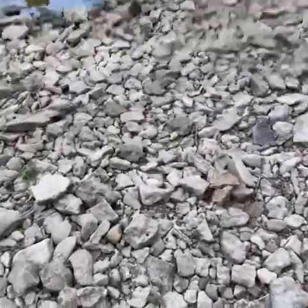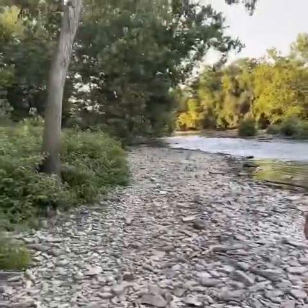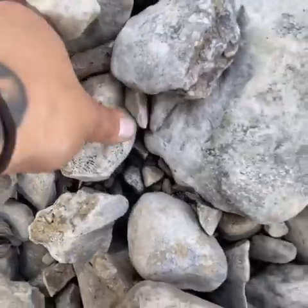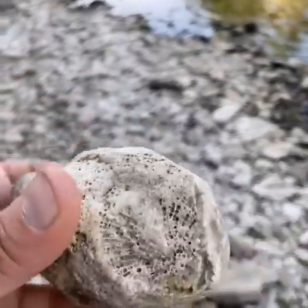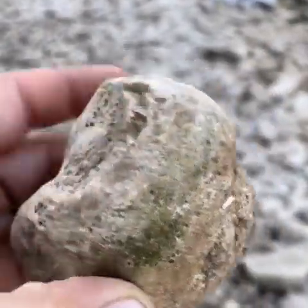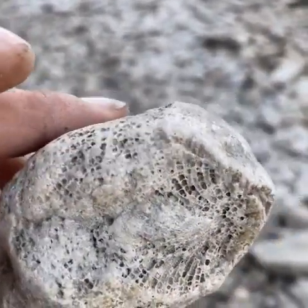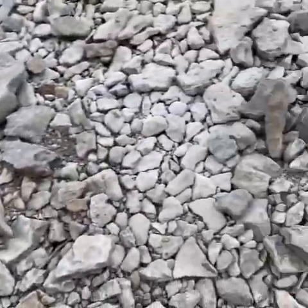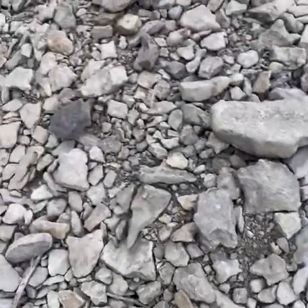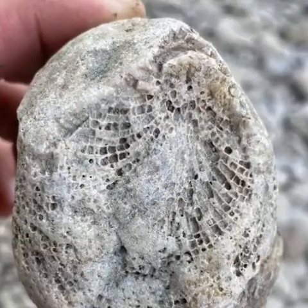This spot is fun. And it's never ending. Awesome coral. Oh, that goes all the way around. I love it when it goes all the way around. This place is great. Found it.